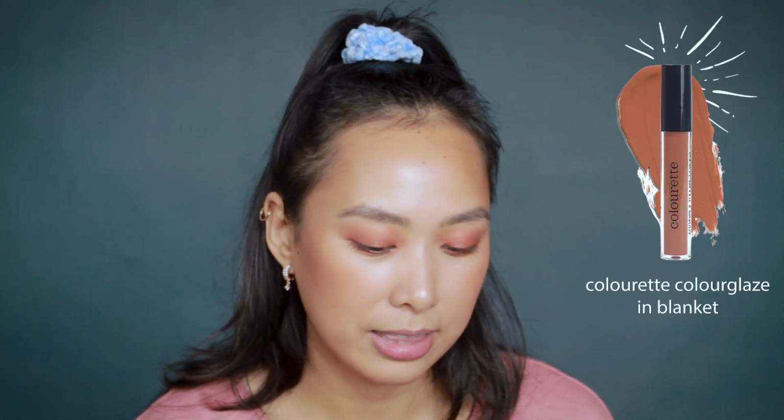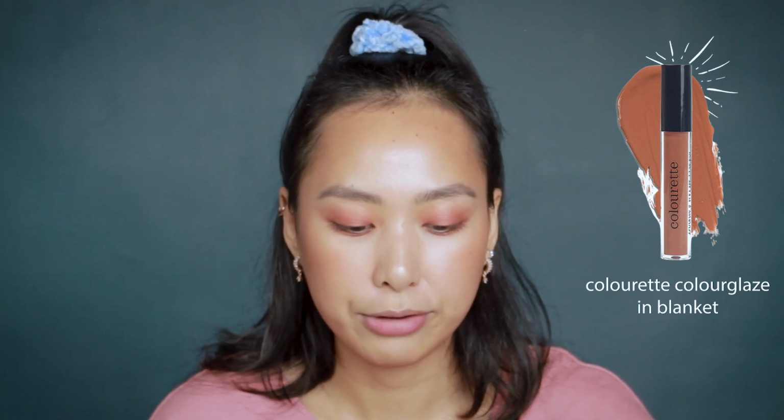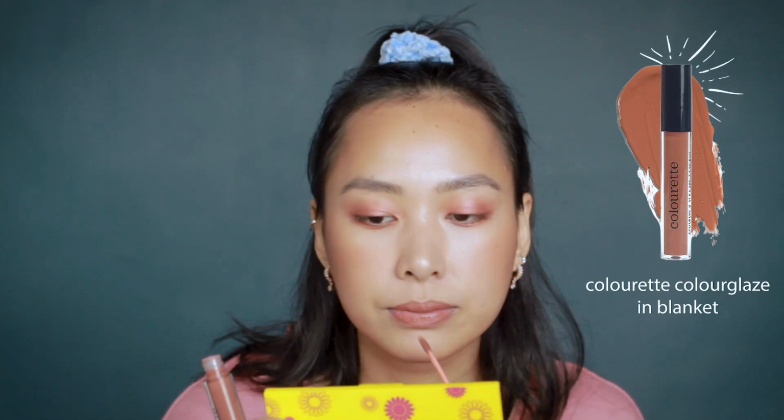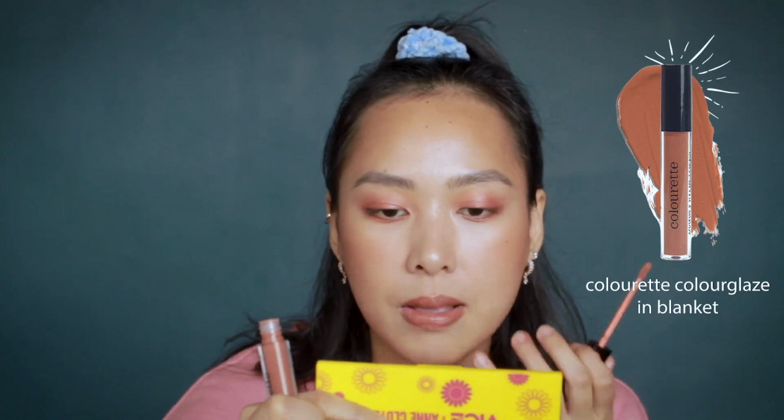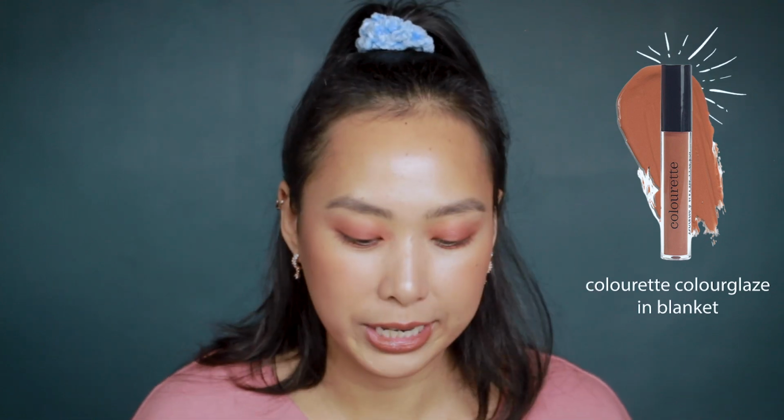First one is the shade Blanket from Colorette, their Color Glaze collection. And I really like this one for the shade. I also like the formula of the Color Glaze because I feel like it's not the best formula for gloss for me, but still I find myself using them, specifically the shade Blanket, just because I really like the shade of this one. And it's also very comfortable on the lips. So this is the first shade that is my favorite.